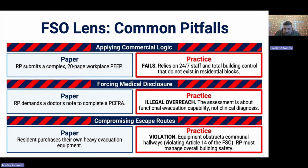So that's that. And then pitfall 3. The final pitfall involves compromising escape routes. On paper, a responsible person might feel they've solved the problem by letting a resident purchase their own heavy evacuation equipment. In practice, this can be a violation of the Article 14 means of escape under the Fire Safety Order.